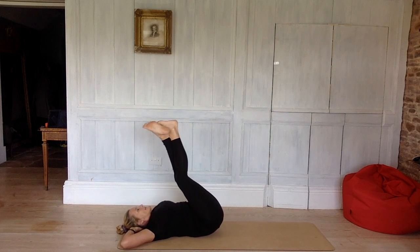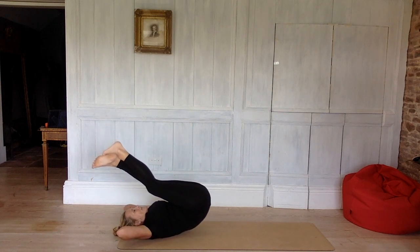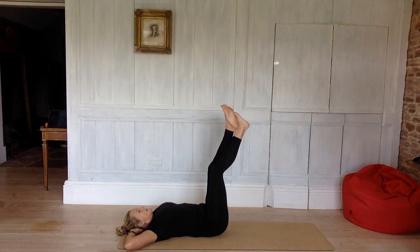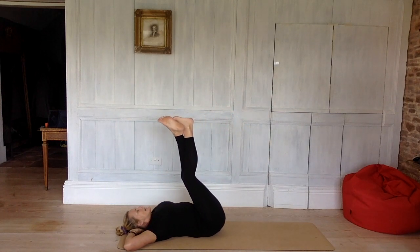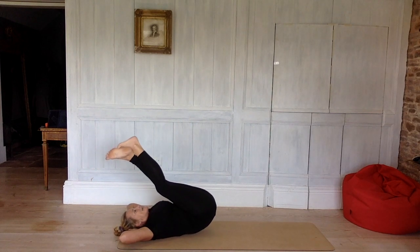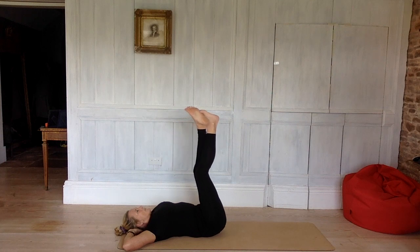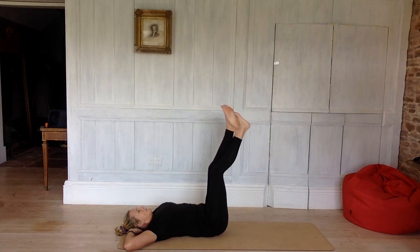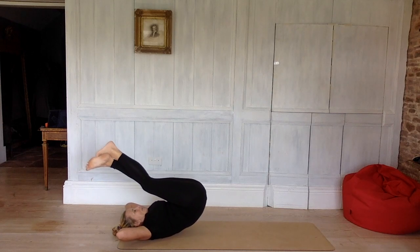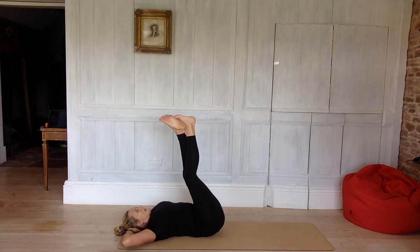And keep going. So it's exhale, you're lifting up, because the exhale is when our tummy muscles naturally engage. So it's really important to make sure you're using your tummy muscles on the exhale. And one more time.